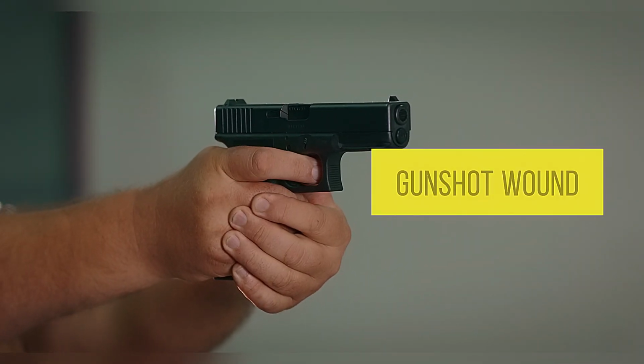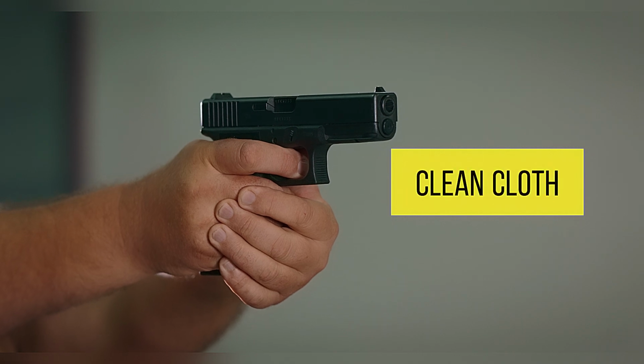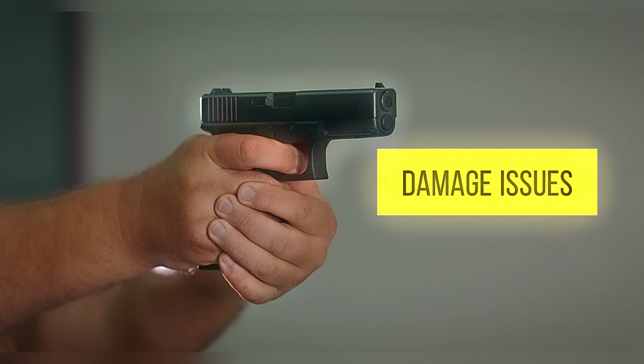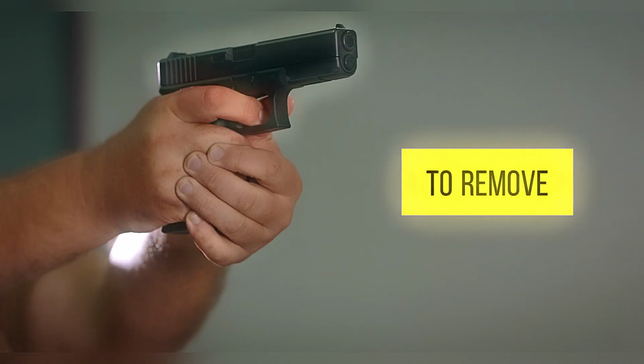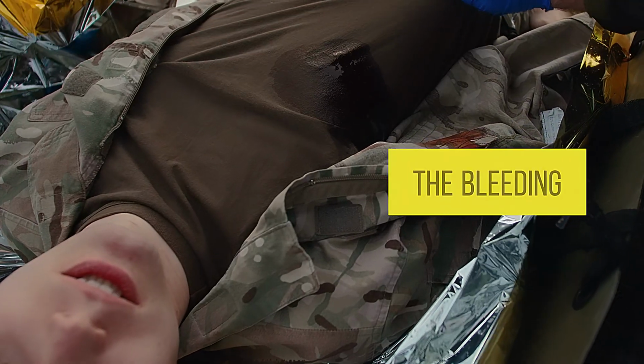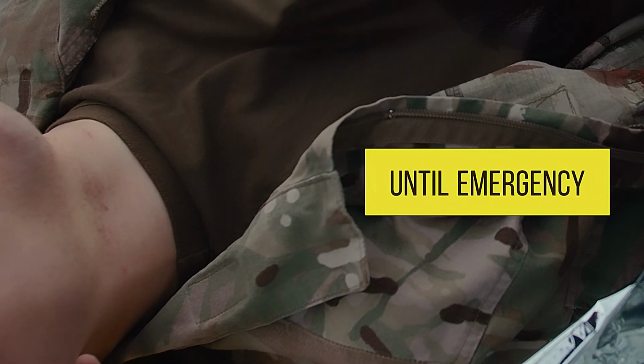If there is a gunshot wound, cover the wound with a clean cloth, but don't apply direct pressure because it can further damage tissues. Don't try to remove anything in the wound because it can worsen the bleeding. Keep the person warm and still until emergency arrives.